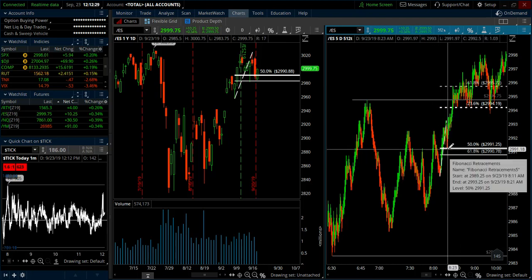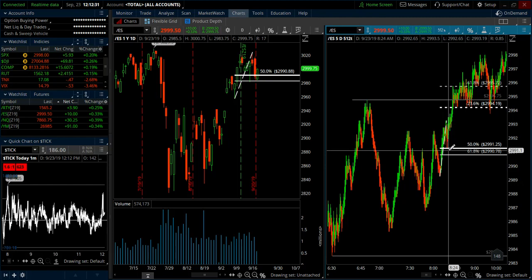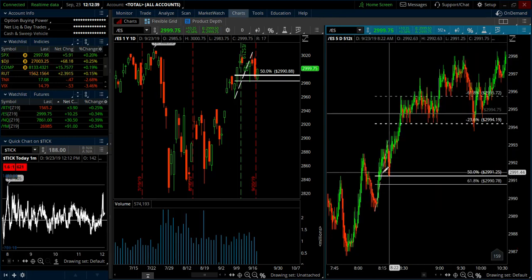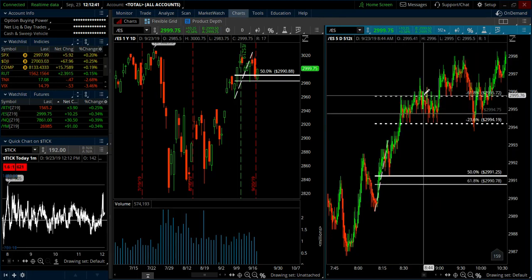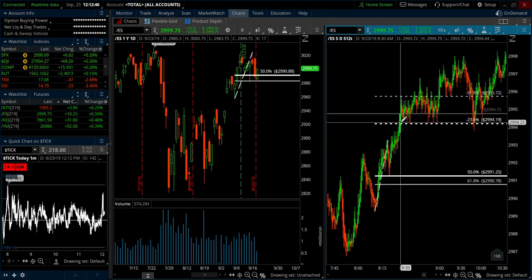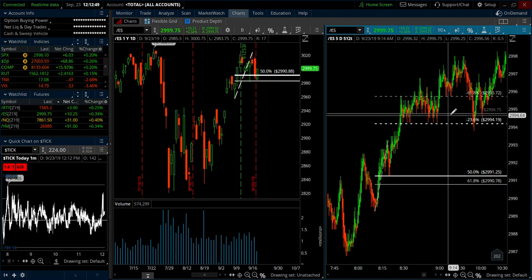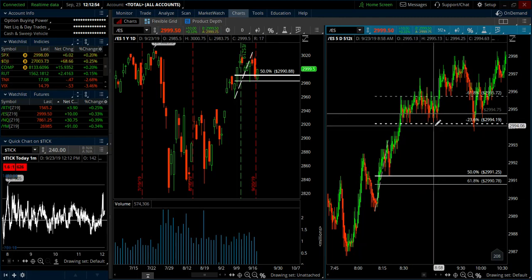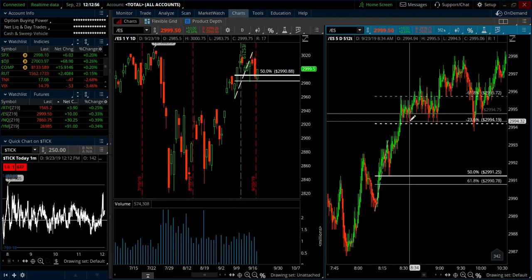So taking a long a little bit, I wouldn't say prematurely, but just a little bit early before the breakout is a really good play. And then you can see it kind of got messy up in here. I was able to just trail my stop below this swing low, and I just kind of left it alone because it was just underneath the top of the first 30-minute range.